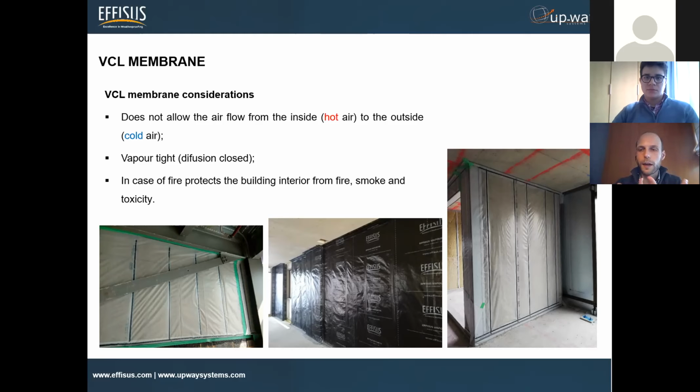Also, it promotes the airtightness of the facade, so it's vapor tight and airtight. So we stop this flux of air that makes the efficiency of the facade lower. And even in case of fire, we have this curiosity that, of course, it's sealing the envelope. It also helps prevent the spread of smoke through floors, etc. So it helps deal with the fire case in a more effective way. So this is more or less it about VCL this time.